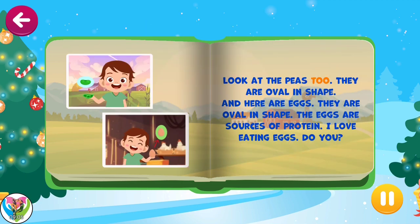Look at the peas, too. They are oval in shape. And here are eggs. They are oval in shape. The eggs are sources of protein. I love eating eggs. Do you?